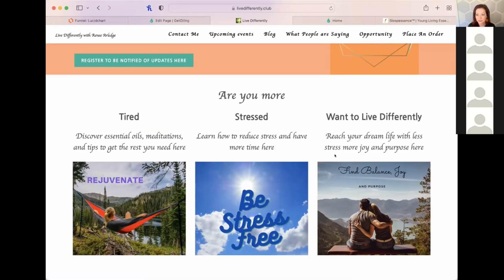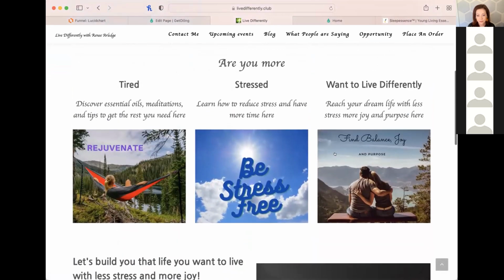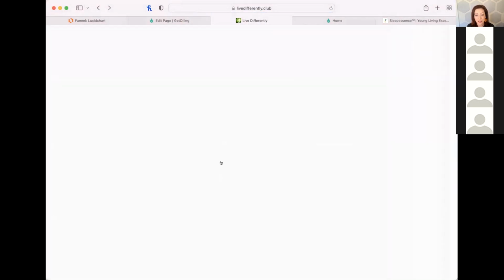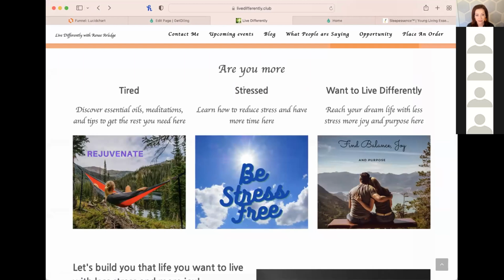And if you go down to the next section underneath, are you more? Mm-hmm. I start talking about that. Let's build you the life. Yeah. So what I would say here is, maybe this would be like learn more, where we could say, get my strategies to get your energy back, right? So instead of saying tired, we want them to click this because they want their energy back. We want them to click this one because they want to feel light and excited about life. These are just copy tweaks that will make this more effective for your people.